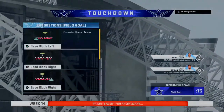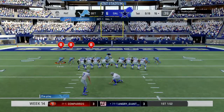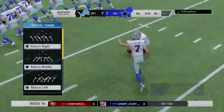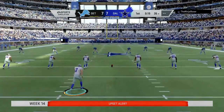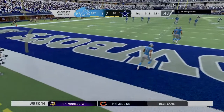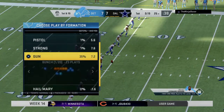Touchdown, Cowboys. Now for the extra point, Daniel Carlson. It's good, and we're all tied at 7 apiece. So all even at 7 now as they kick it away. And that'll carry over the back line of the end zone for a touchback.